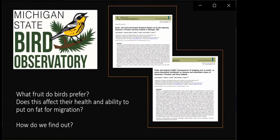So how do we actually find out? How do we better understand what fruit birds are eating and how it affects their health and ability to put on fat? Well, in addition to collecting long-term data, we've been addressing these questions at our migratory bird banding stations.